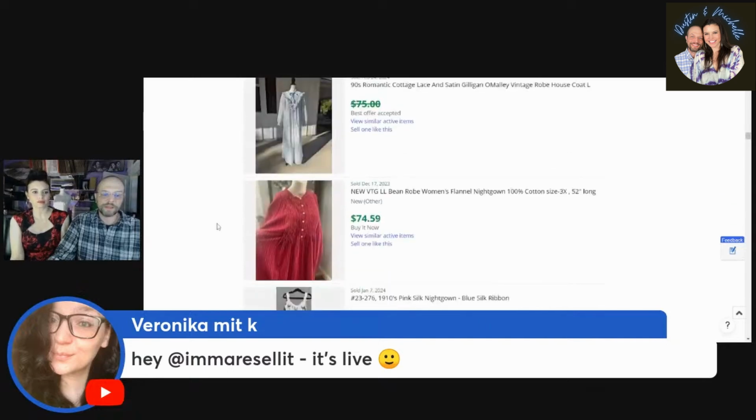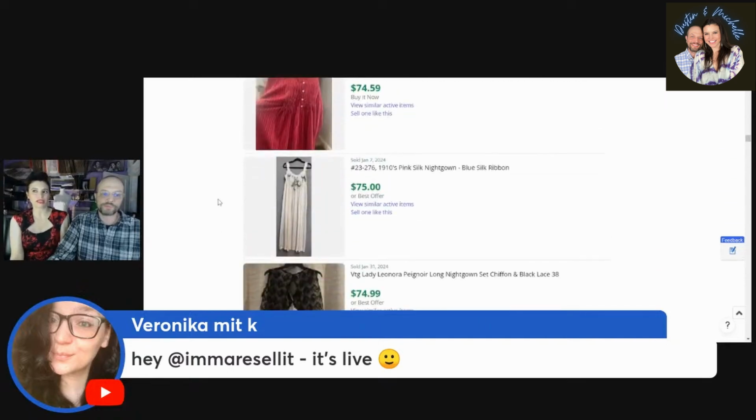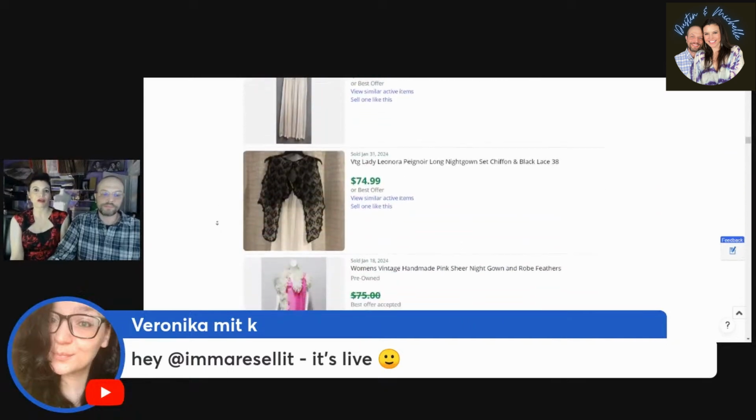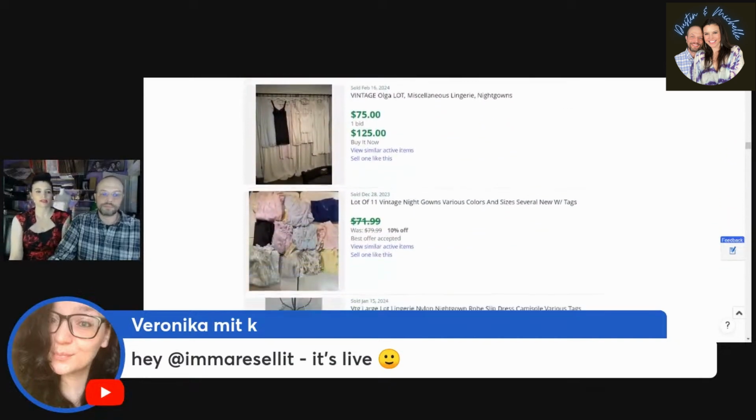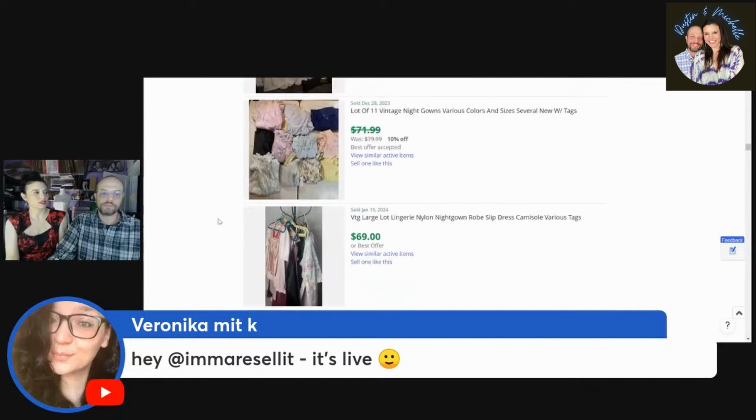That's pretty. Yeah. And when you get into this price range, you start thinking about the fabrics, and the fabrics start to change a little bit. So you want to keep your eyes peeled for that. Nice, soft, vintage fabrics. Yes.